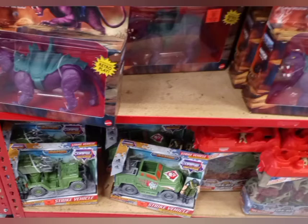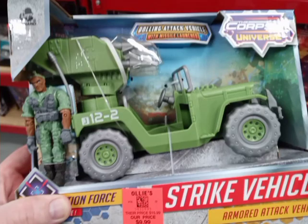Moving right along, here's what I was talking about before. Leonard has a small shelf down at the bottom here. I didn't see any other but these two vehicles at my Ollie's, but I love the Jeep. The paint job on the Jeep is good. The bumper is pretty cool. I would love to throw some dark washes on this. It looks like the missile launcher on this one's popped off, but that pops right back on, no problem. And of course, it comes with Fixer, the new version of Fixer there.